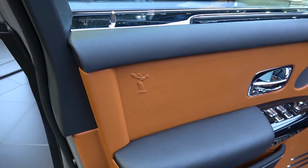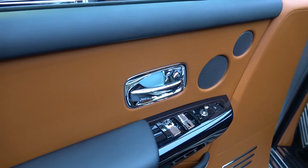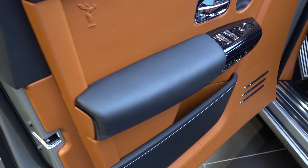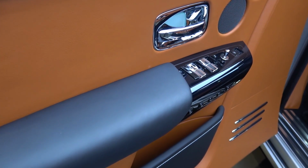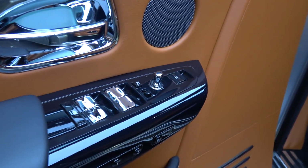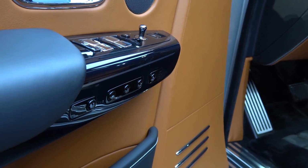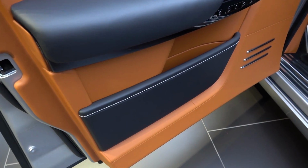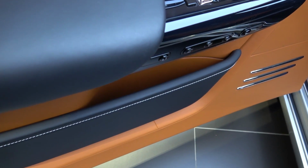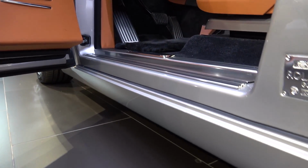The leather upholstered panel below starts with an embossed Spirit of Ecstasy, with the door release after and 2 speakers from the 18-speaker HD system that offers studio and theatre modes to cater to different preferences. Below this is the leather upholstered armrest with electric window, wing mirror, boot release and seat memory controls. Finally, there is a slim storage compartment and 3 metal strips for extra styling effect. As expected, ingress and egress is very easy.